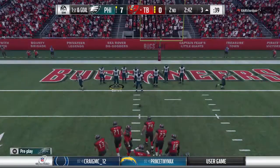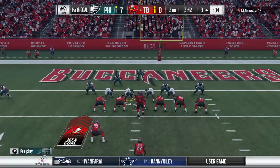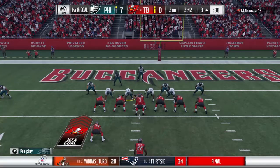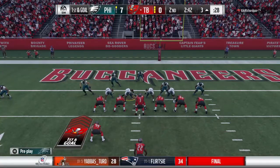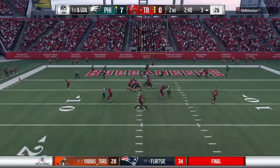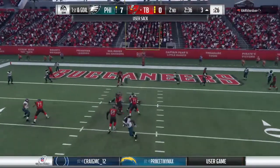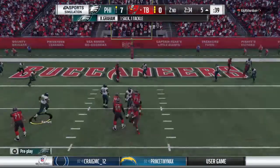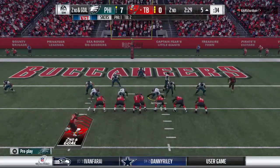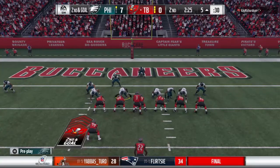First and goal. Defense with their backs against the wall. Now Winston. Flushed it, and he's going to be swallowed up and taken down. Sacked back at the 5-yard line. Brandon Graham able to collapse the pocket and drop him for a loss of a yard.